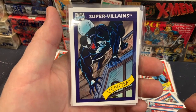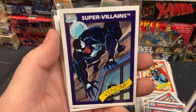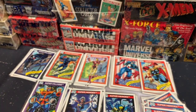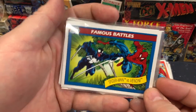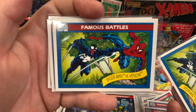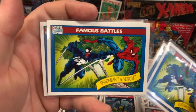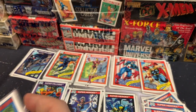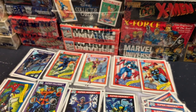Going off to the black suit next, we got Venom. And the last of the more popular normal cards is the Spider-Man versus Venom. And again, these aren't the only cards we'll be grading from the set. These are some of the more popular ones so far out the gate that already have the most graded, and people are already looking forward to grabbing their collections quick.